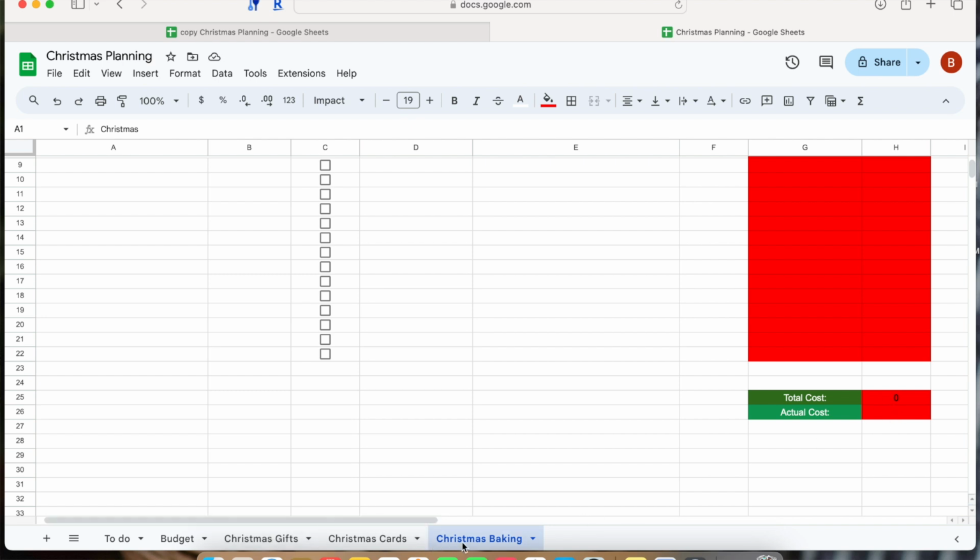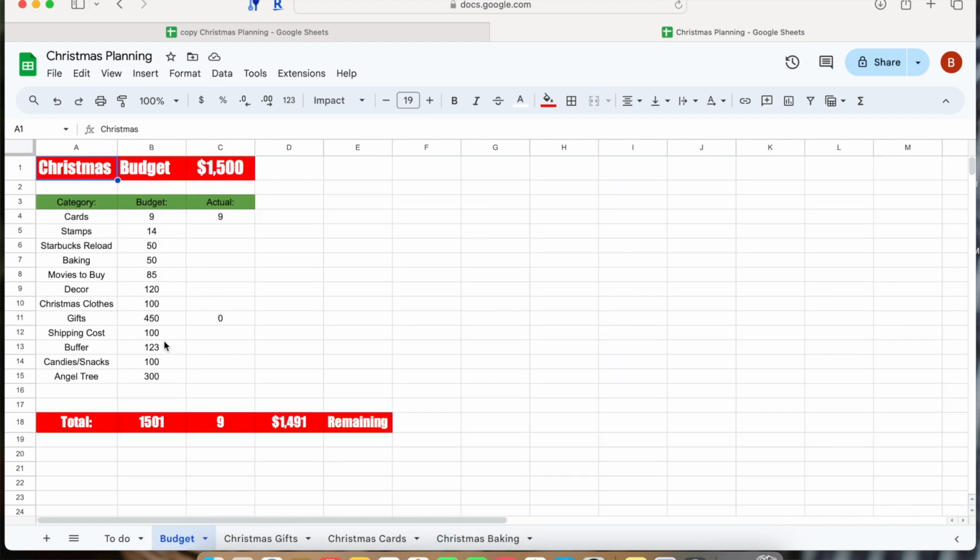The nice thing with the Christmas baking part of it is that it will transfer the total back into my budget spreadsheet section. So it'll update as I buy ingredients, which makes that really super handy.